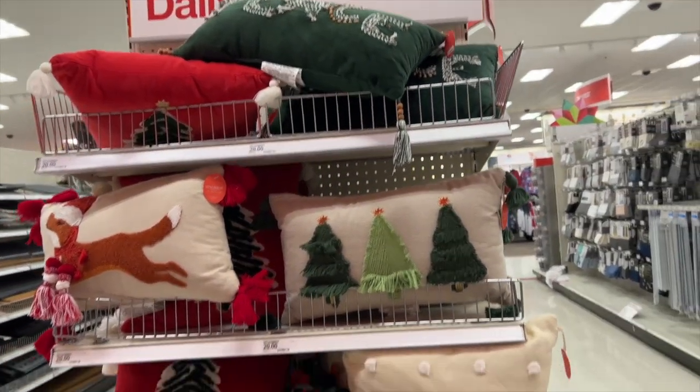Side note, but I'm so excited to shop for things when I move out. I'm not saying I am right now, but these type of appliances, so exciting.